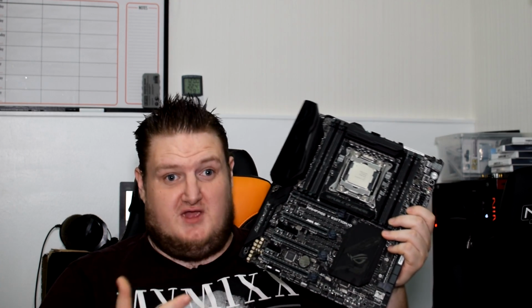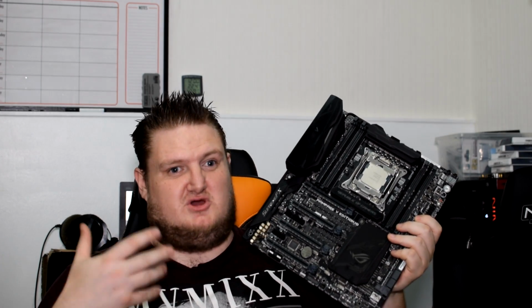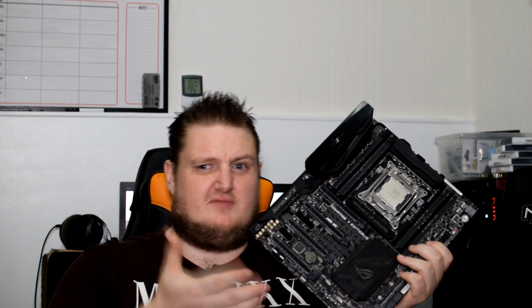The top slot in 3-way CrossFire and SLI will run at x16, x8, x8. If you're going to be running 4, you're going to be more limited, like x8 and x4. You've also got PCI 1 slots as well. You've got 2 of them. So if you've got the likes of the ASUS Sonar sound cards, or any PCI devices, they'll plug in absolutely perfectly, and it shouldn't hinder performance at all.